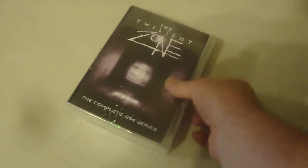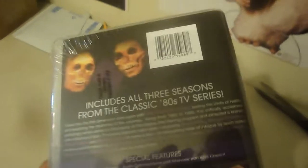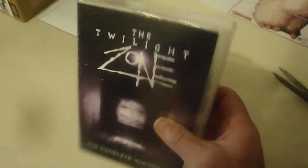The fat pack runs about $200, maybe $300. That one would be the best one to have, but you cannot always pay that price. Get the condensed set, complete 80s series, and you don't see them low too often. If you do, definitely pick it up for your collection, because they run about $100 to $150 with shipping on eBay, just for the condensed set.